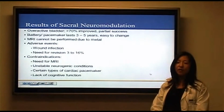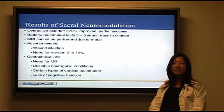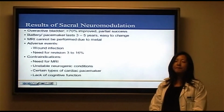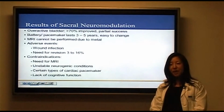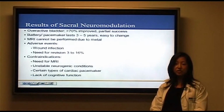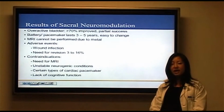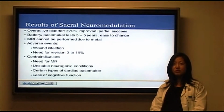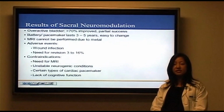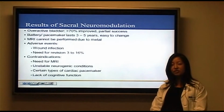So what are the results? Overactive bladder patients have greater than 70% improvement or partial success. And this is durable beyond the 1 to 2 or 3 year mark. But you must realize that it is a battery and it must be replaced every 3 to 5 years. But it is very easy to change with a simple office-based procedure. It is also important to realize that MRI cannot be performed after this procedure because of the metal component in your body. Some of the side effects experienced by patients could be wound infection, and about 3 to 16% of patients need revision.